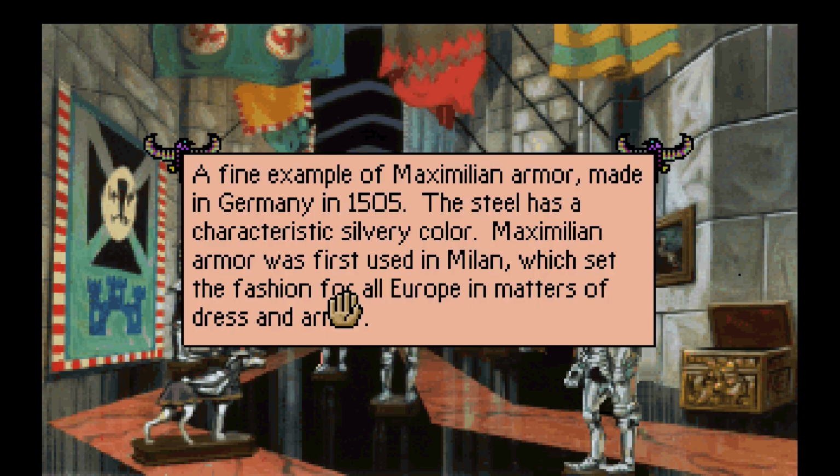A fine example of Maximilian armour, made in Germany in 1505. The steel has a characteristic silvery colour. Maximilian armour was first used in Milan, which set the fashion for all Europe in matters of dress and armour.